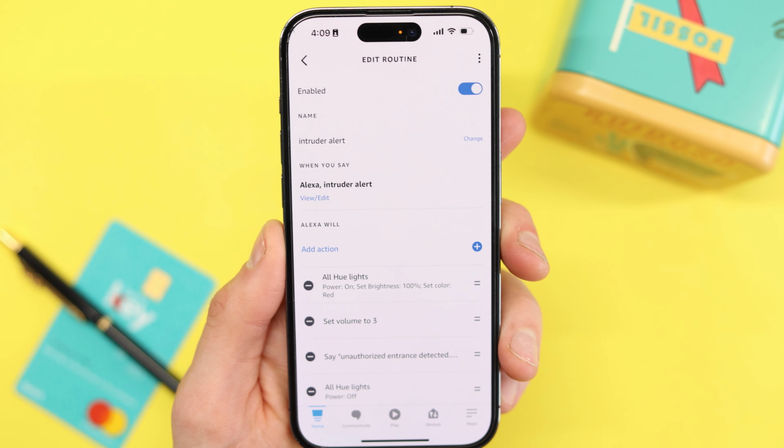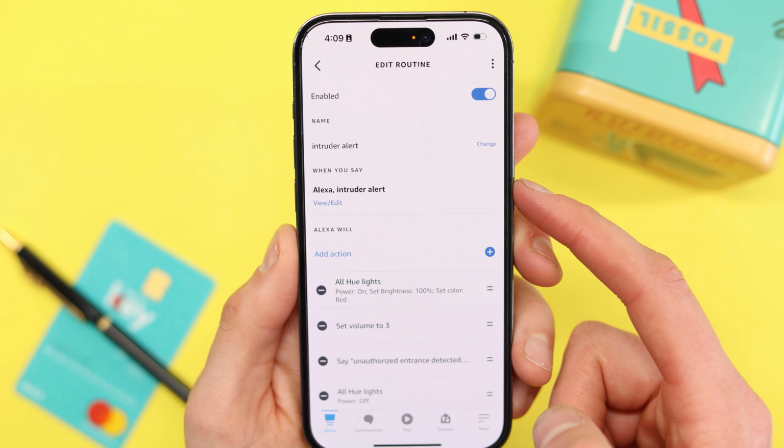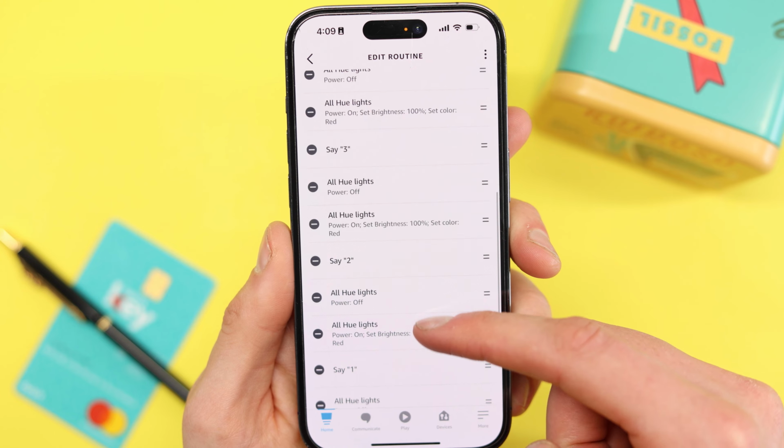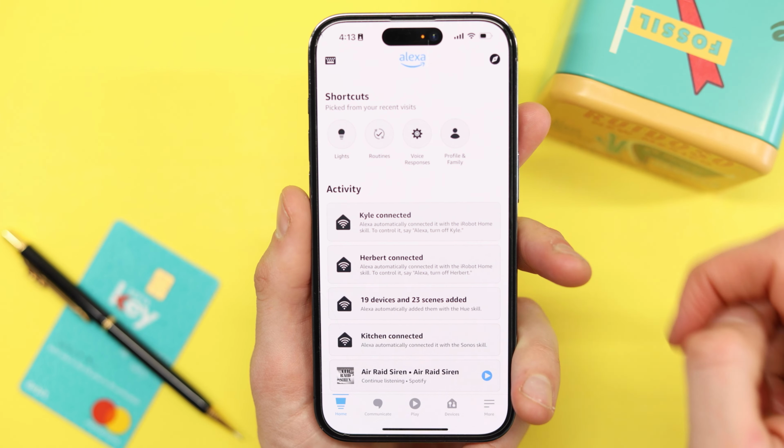It's kind of fun to play around with this, and this is one that I definitely will never use, but it's just funny to have. But on a more real note, kind of tying into this one of home intrusions, there are actually some great routines that you can use in a legitimate way for this.